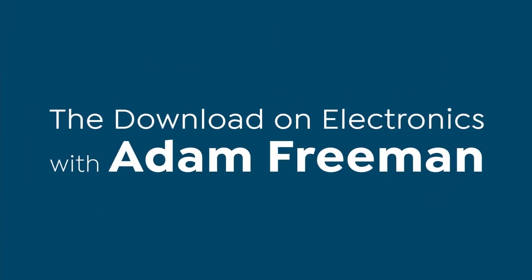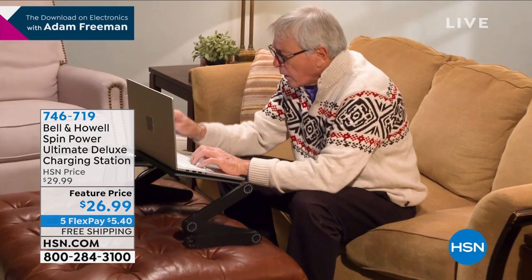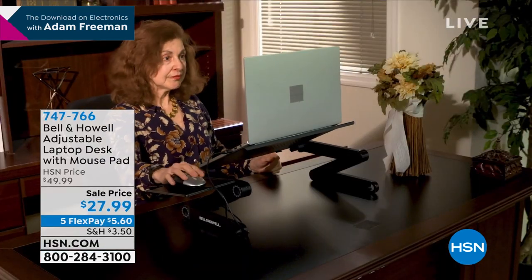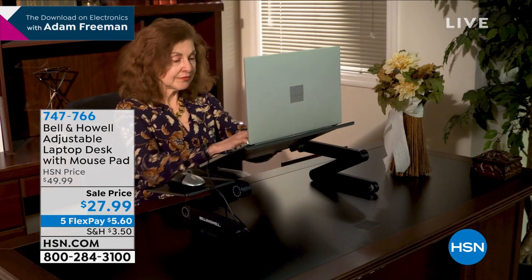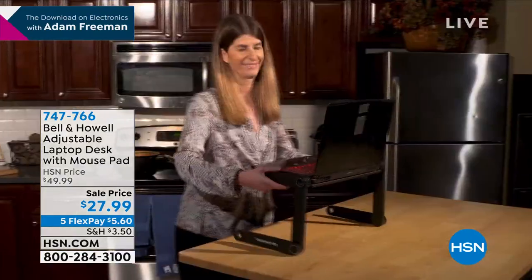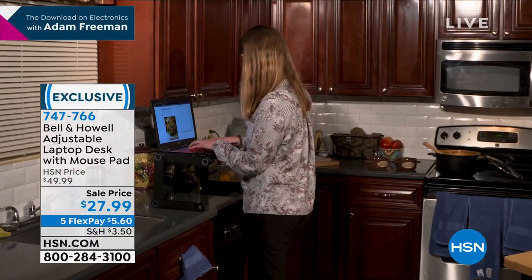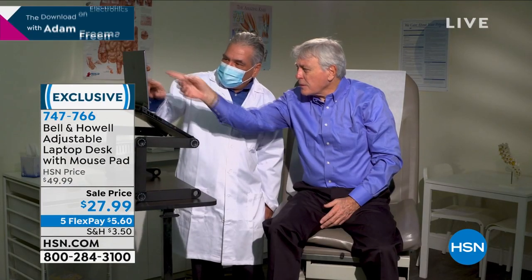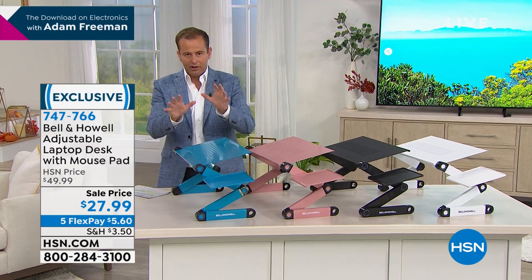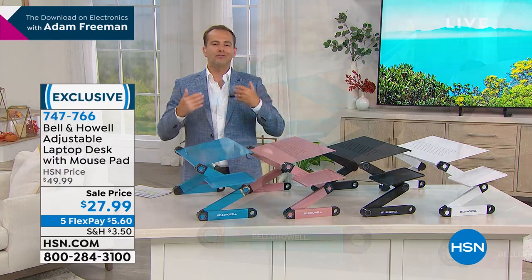This is the world famous Bell & Howell adjustable laptop desk, made of metal, not plastic, for working at home, sitting, standing, on a slouchy chair, on a sofa, a formal chair, whether you're cooking, whether you're looking for a place to really get some work done. This is an adjustable laptop desk that can go in so many different customizable positions that allows you to have proper posture, that allows you to be comfortable.